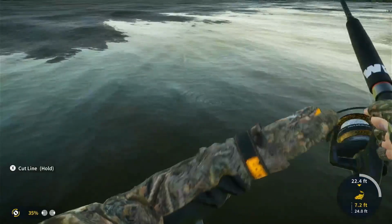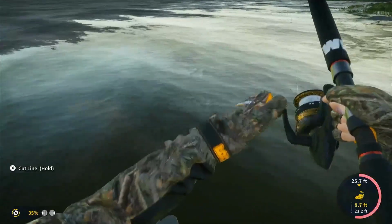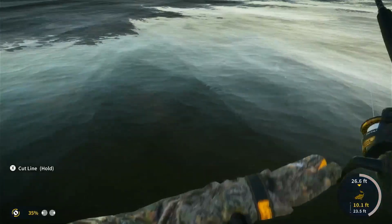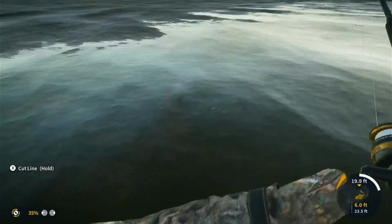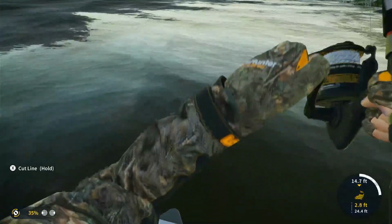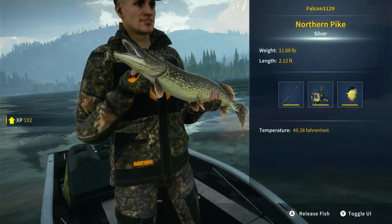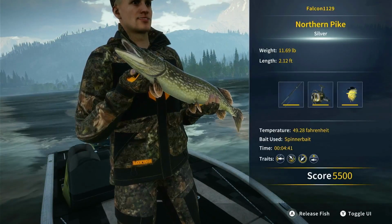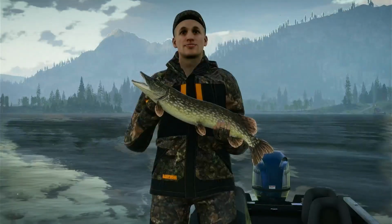But one thing else I have noticed while playing this is when you got a decent sized fish on, when they start pulling away from you, trying to fight you, instead of just holding down the trigger and putting your rod all the way up and just holding it there, I noticed you just tap the trigger. And 11 pound northern pike. That's a nice one. Very nice. Cool.